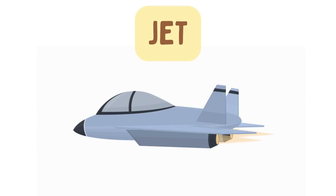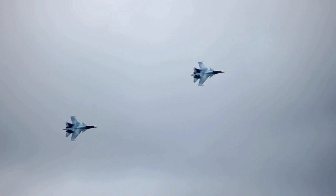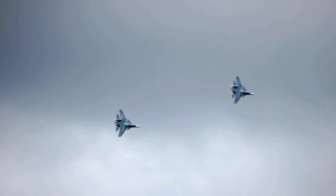Jet. This is a jet. A jet is a really fast airplane. Jets are used for fast transportation or in the military.